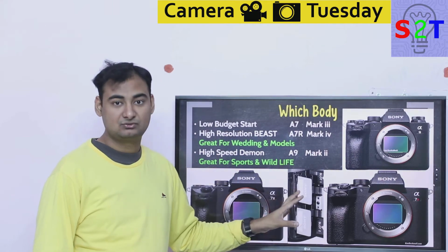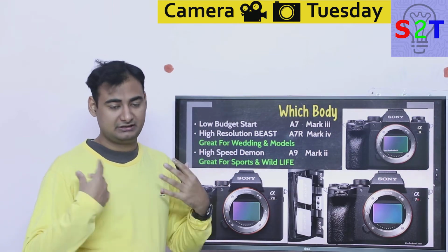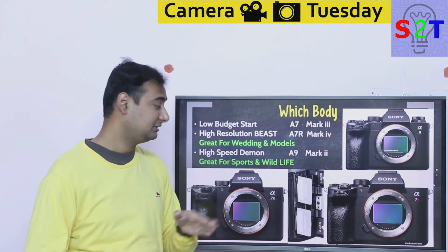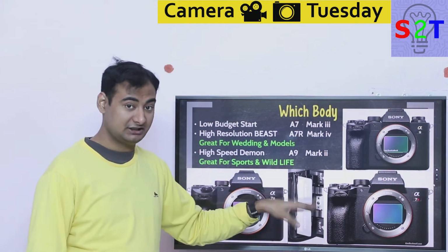That is a very suited camera for weddings, because if you have, let's say, a bride or groom who are very well dressed, and they have a lot of intricate details on their jewelry, clothes, or things of that nature, this camera will really show it to you. It's like, I got this. So it's very well suited for that.